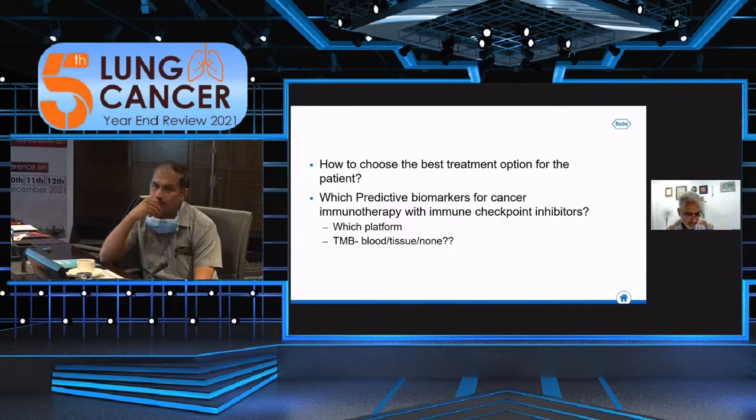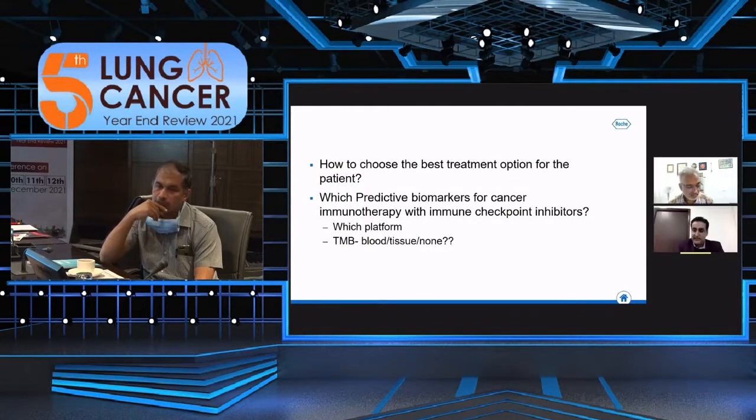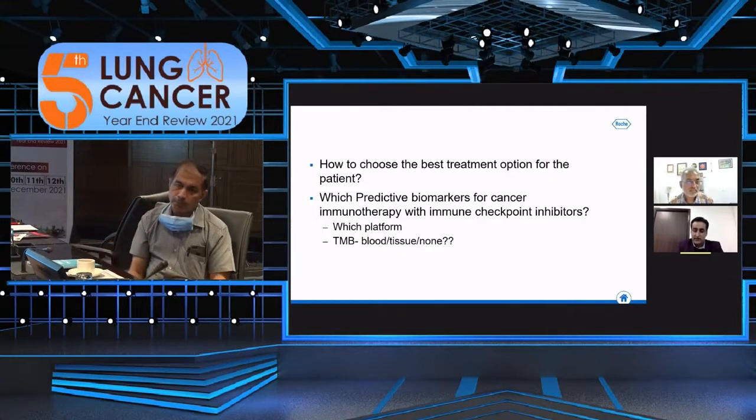So it is an important marker, but as of now, I don't think that it should be used in clinical practice because the data is still evolving, and at least most of the clinicians are not comfortable using IO with the TMB report. So I don't think that it should be used as of now for deciding the treatment. Yeah, I agree. The role is very uncertain right now, though it may indicate in certain things we are taking it up, but for lung cancer, we should restrict ourselves.